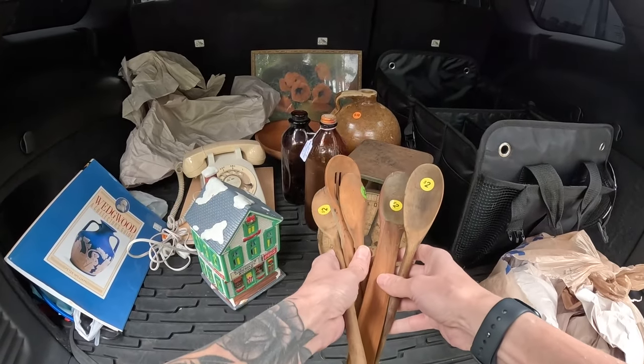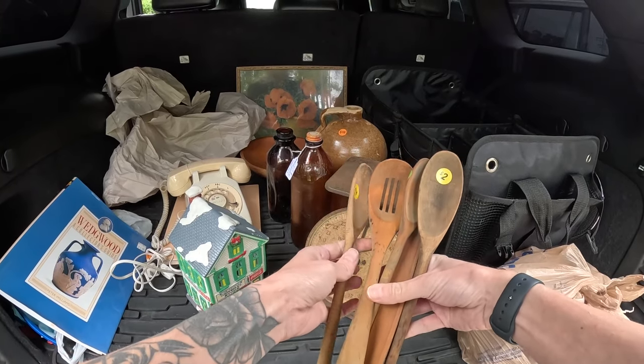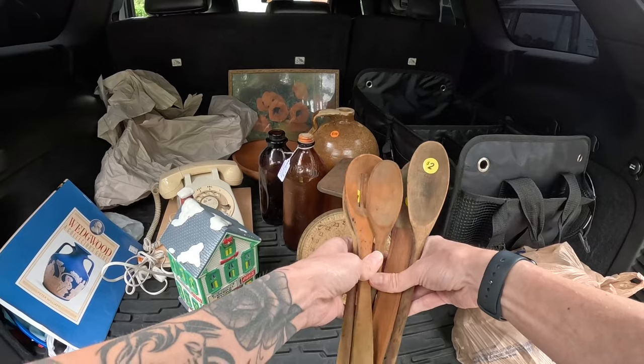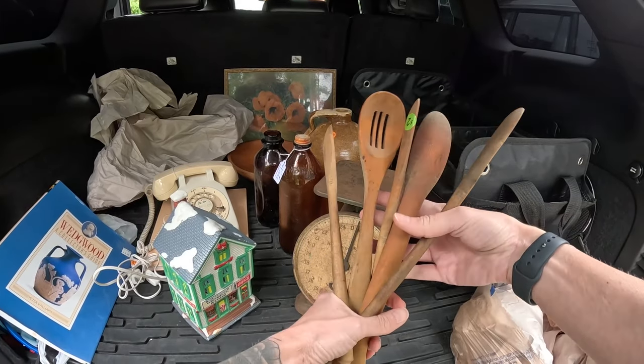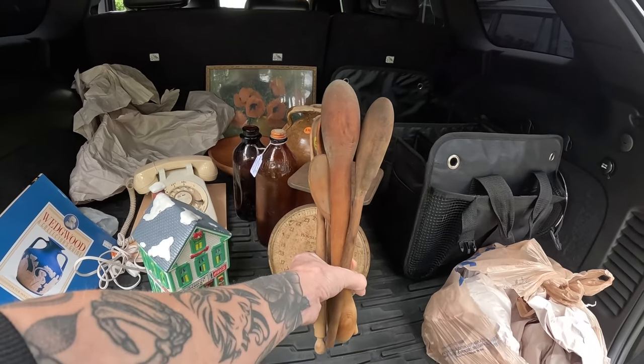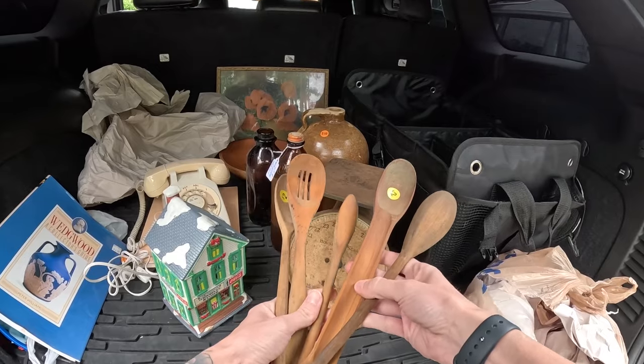I got all of these kitchen spoons for $2 each. They're antique. And I like to use these for the antique crocks that I have. They're smaller, probably the 1 gallon ones that I have, or half gallon, and just put these in there and they go really, really pretty in your kitchen or breakfast nook, something like that. So $2 each for all of these.